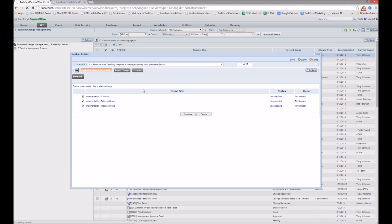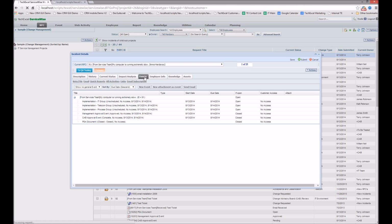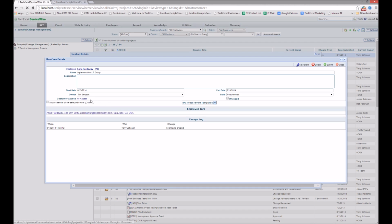And now you'll see, depending on what type of change this is, it will generate an implementation task for the proper group. I don't think I've categorized this correctly, so I have all 3 groups doing this particular change request. But really what's going to happen is, now that this change request is in implementation, these are the tasks that need to be completed. And they can of course be auto-assigned to the owner that's responsible. For example, if it's IT related, it could be Tim Simpson that's doing it.